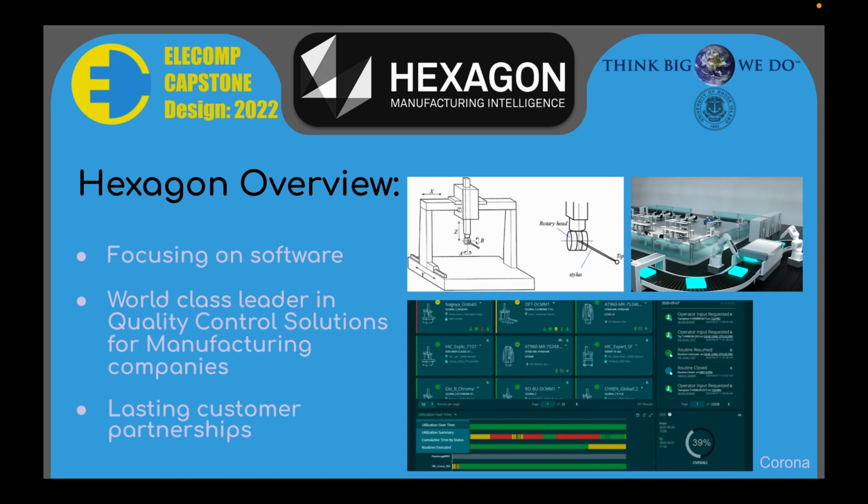So here's an overview of Hexagon, the company we have been working with over the past year. They develop and create coordinate measurement machines, also known as CMMs, and they are known to be a world-class leader in quality control solutions for manufacturing companies. The image below is a screenshot of the cloud-native asset management software they provide called SFX, which focuses on providing an overview of utilization and downtime for all assets.